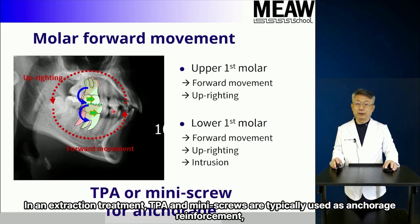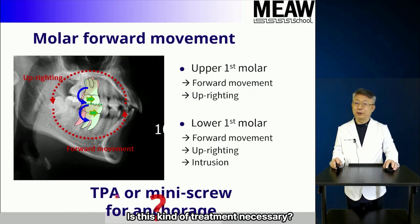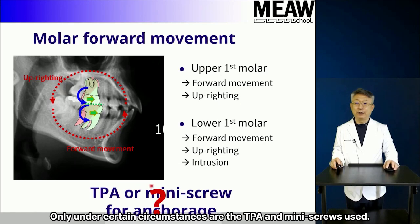In an extraction treatment, TPA and miniscrews are typically used as anchorage reinforcement, in order to maximally retract the incisors without molar forward movement. Is this kind of treatment necessary? Not in MEAW orthodontics, because the molars are allowed to move forward. Only under certain circumstances are the TPA and miniscrews used.